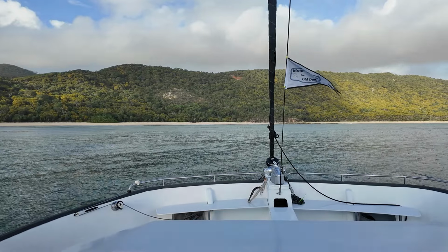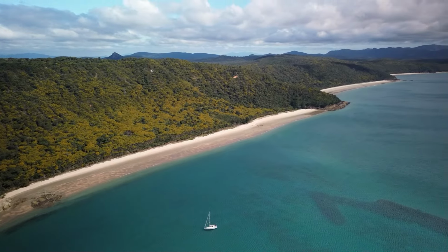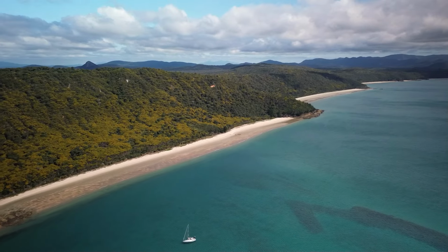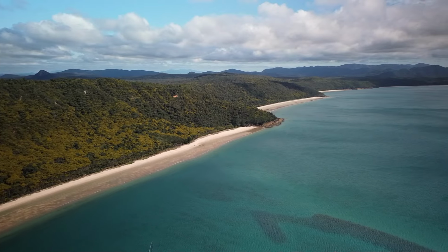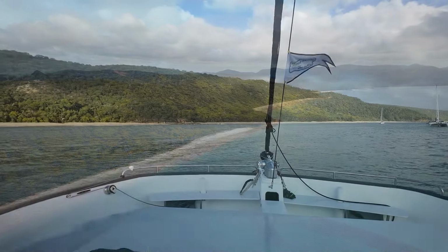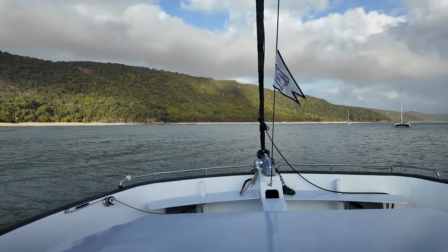If you're ever leaving this anchorage and heading north, you've got to hug the beach a fair bit as you head out, because there's a bit of reef that runs out from the island offshore here, and there have been boats end up on it, so just be aware of that.